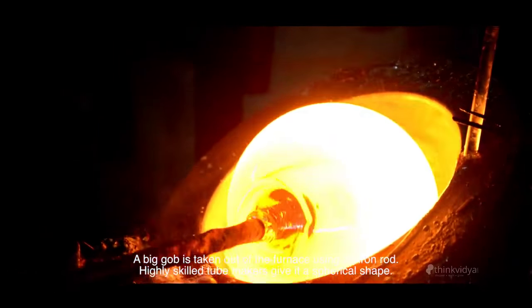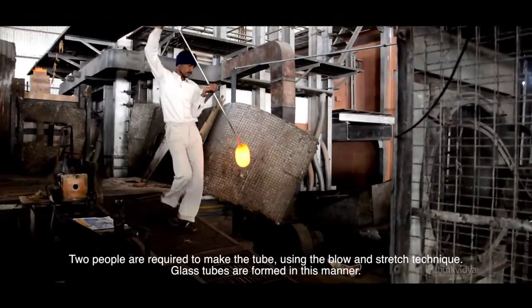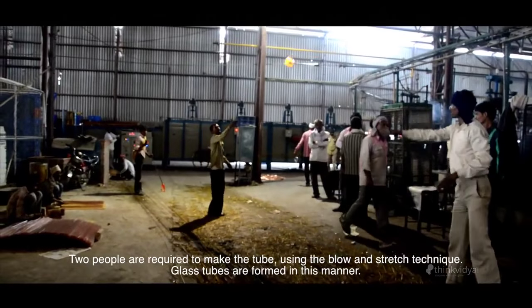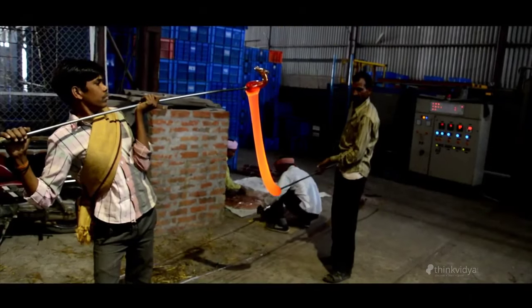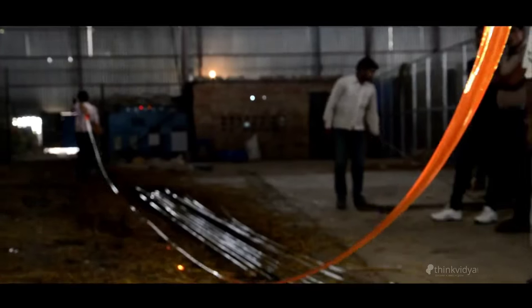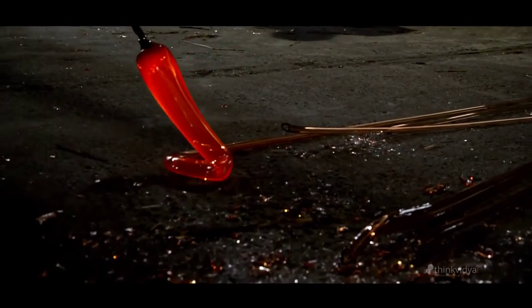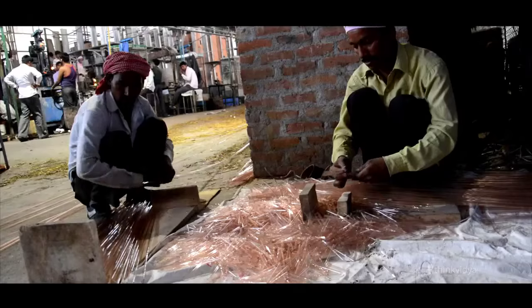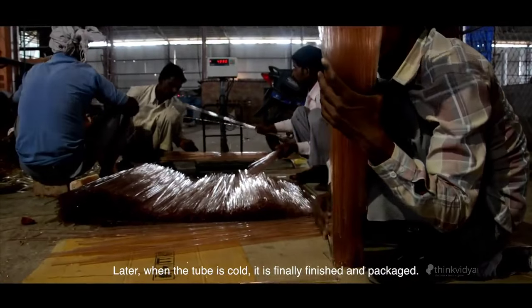A big gob is taken out of the furnace using an iron rod. Highly skilled tube makers give it a spherical shape. Two people are required to make the tube using the blow and stretch technique. Glass tubes are formed in this manner. Later, when the tube is cooled, it is finally finished and packaged.